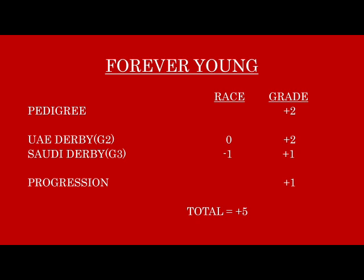But Forever Young, he didn't break terribly well, but he did rally, and he gets a +1, so he obviously ran an above-average effort to get up for the win. UAE Derby, I thought he ran a much more professional race. He looked a lot more comfortable. He changed leads well, and he closed into what was a speed-favoring track and a horse alone on the lead on the rail, and he was able to run him down. So I thought that was an outstanding effort.